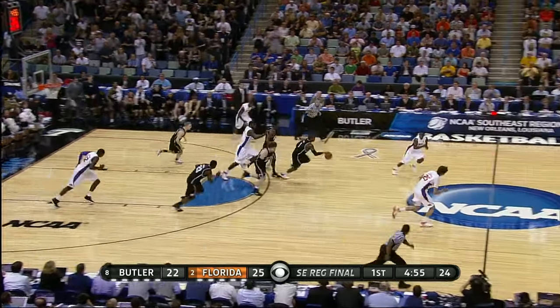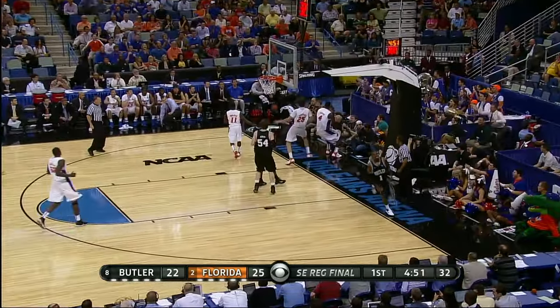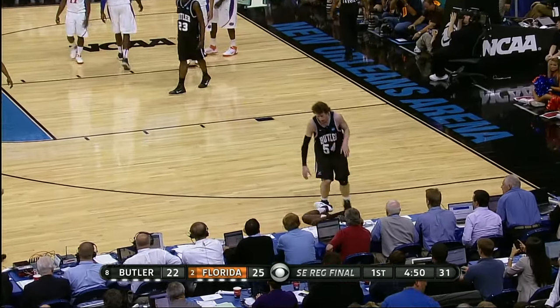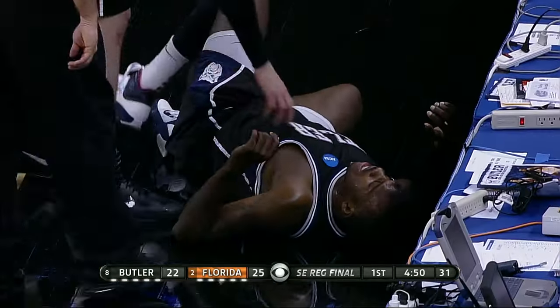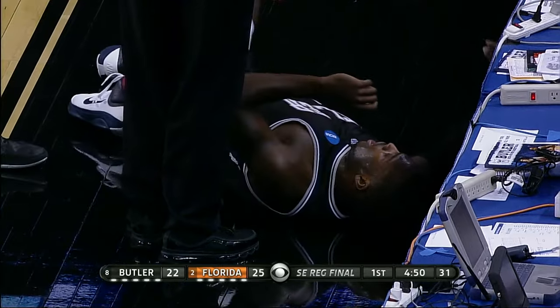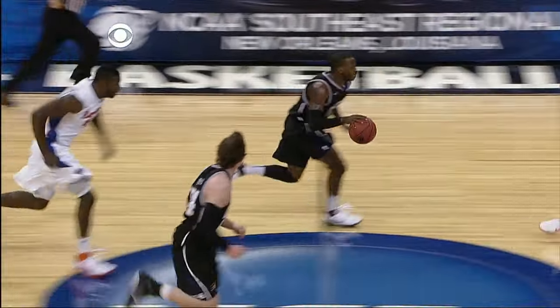Inside, knocked away. Mack picks it up. Butler with numbers. Mack hard to the basket. Checked it out of bounds by Parsons. And Mack may have twisted his ankle. Yeah, as soon as he went around Walker, it looked like he got bumped a little bit. Don't know if it was an ankle or a knee. But you like the acceleration as Butler comes up the steal.